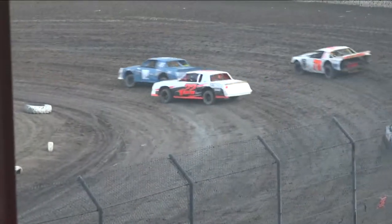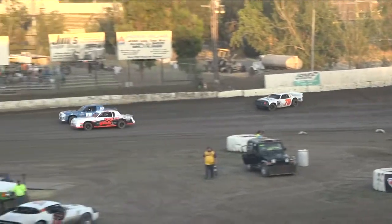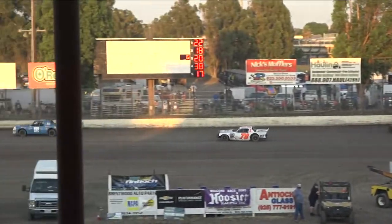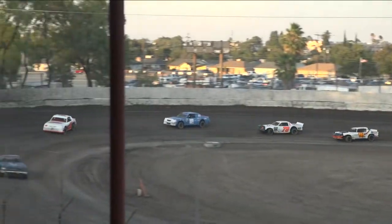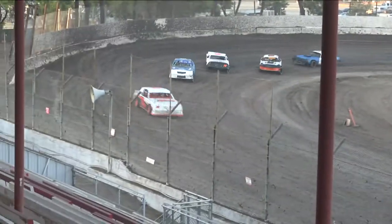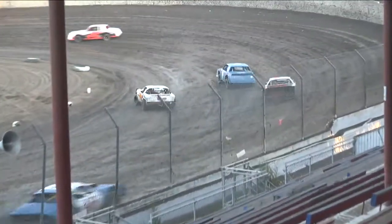Now Travis Dutra's going to run into a little bit of traffic. He's on the rear bumper of the 100RY of Madison Kleiman's. Down into turn number three, just trying to get through the traffic right now. But looks like Travis Dutra has that car on rails tonight, getting back to his winning ways here at Antioch Speedway.